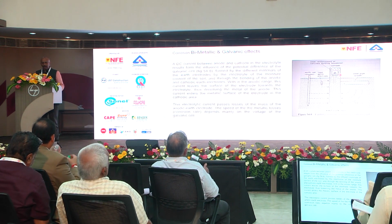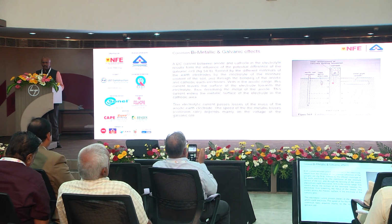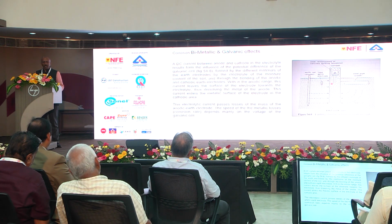For example, here you have the foundation. This picture is from his book, figure 54.8. This is the foundation, and here you have the steel pipe, and here you have an earth electrode, earth rod in soil. You can see the arrows which are shown. There is a current flow.